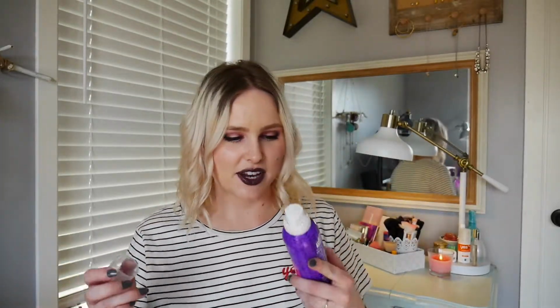This is from Aussie and it is the dry shampoo. It's a 7-in-1 Miraculous Benefits dry shampoo. I don't like this. No, no, no. I do not like this. It smells okay. It's kind of just their typical coconut spray smell, but it smells like alcohol so much. And I feel like it ruined my hair.